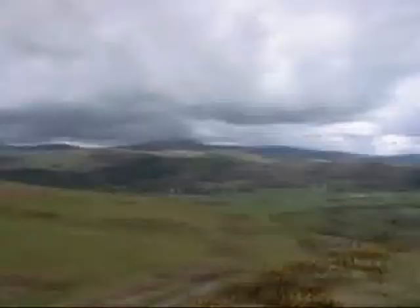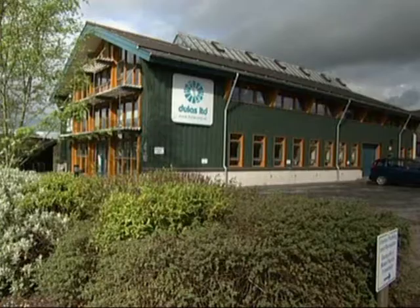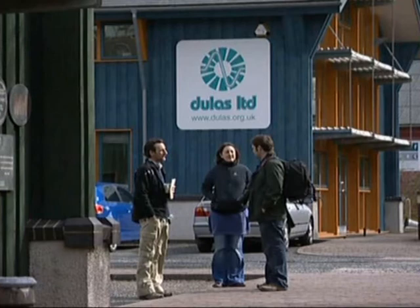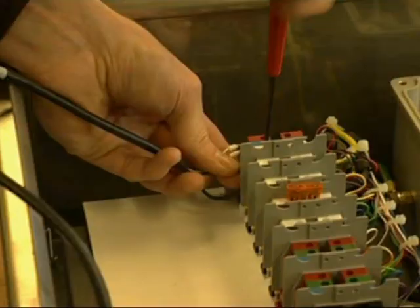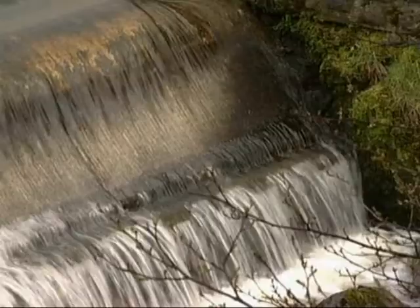In Machynlleth in West Wales is one of Britain's longest established renewable energy companies. Dulas Engineering has been around since 1982 and is involved in a wide variety of schemes, including hydro, wind power and biomass.